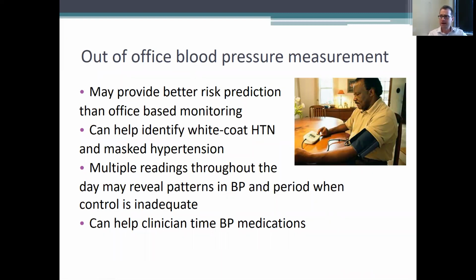Another way to get around these artifactual office blood pressure features is to get patients to check blood pressures at home. They have to use the same technique that we use in the office, but a variety of studies have shown that risk prediction is probably better, if done correctly, when patients check their blood pressures at home. It can help identify white coat hypertension and masked hypertension, which is the opposite of white coat hypertension. We won't spend time getting into these today.